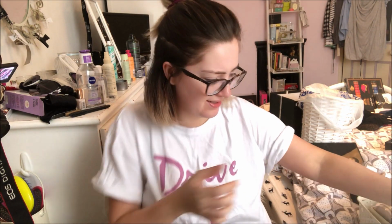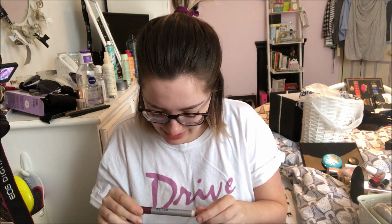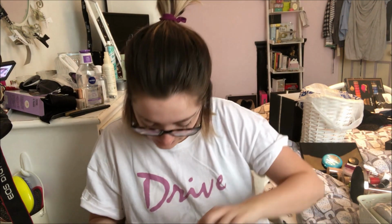It was a nice plumping one, but it's relatively new, like only a few months old, I'm pretty sure. Can't really remember. Stila Lip Glaze Stick in Blackberry. I don't use that. It can go. I also don't think this colour is very me either. That can go.